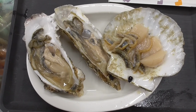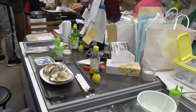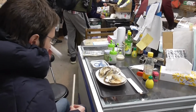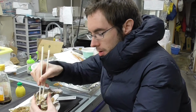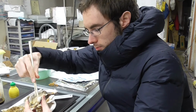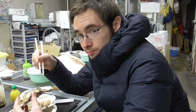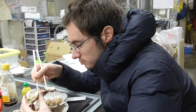We got two oysters and one scallop to share. We're eating in the middle of the shop. I just got shell on my hand. Do I like ripping off? And then what? Just like into my mouth? Kind of swallow it. Yeah, you can. Thank you.